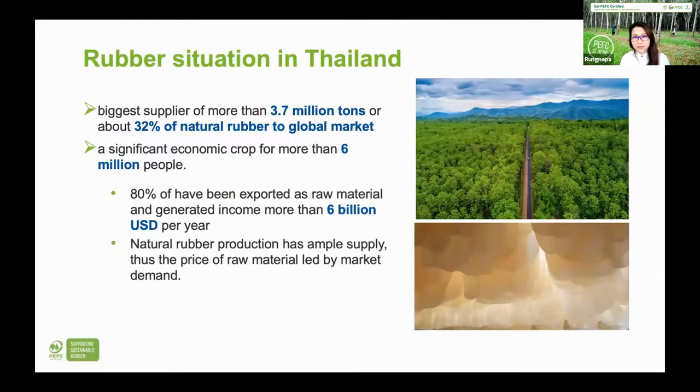Good afternoon from Thailand, everyone. Before I share my experience on group certification in Thailand, I would like to bring you to the rubber situation in Thailand first. As you know, Thailand is the biggest supplier of natural rubber. Thailand delivers about 3.7 million tons of natural rubber to the global market, and the ratio is about 32%.